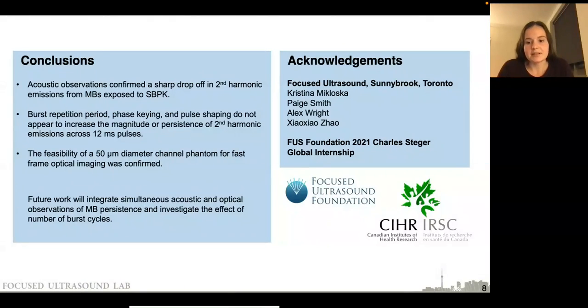Most notably, this work confirmed a short drop-off in second harmonic acoustic emissions from microbubbles exposed to SBPK pulses, and this drop was most evident at higher pressures, which could be explained if the tube phantoms on the benchtop were not aligned completely with the focus, and whether or not the microbubbles I used were reactivated or not.